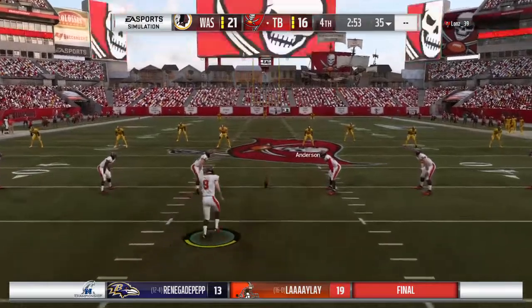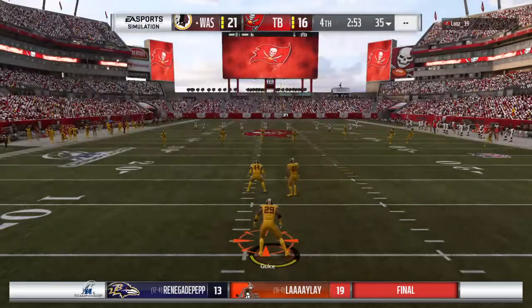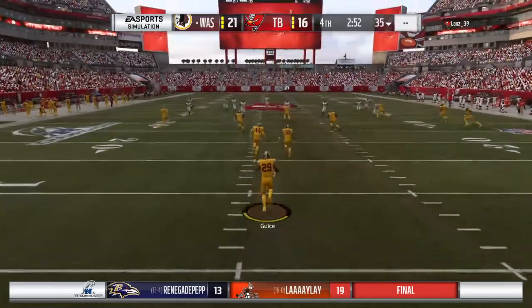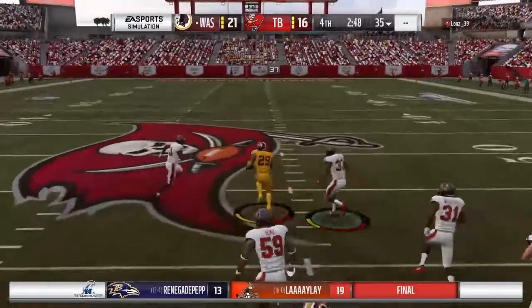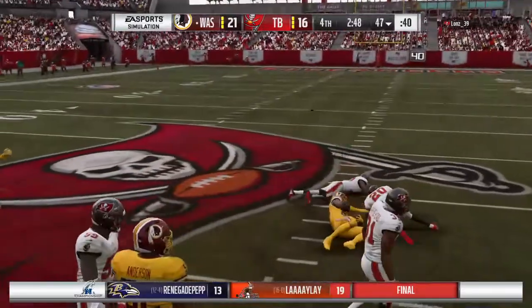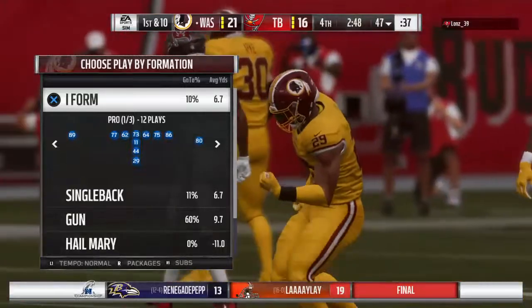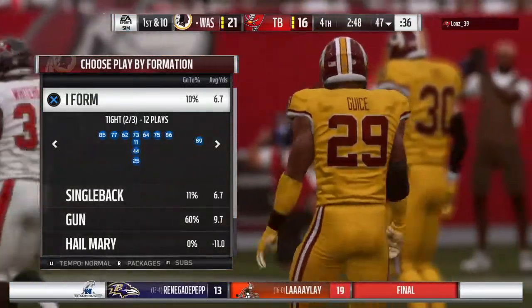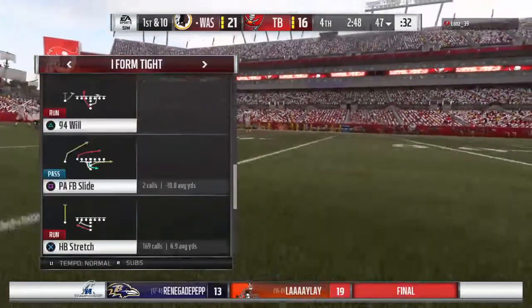A 5-point game now as here comes the kickoff. This one taken from the 7. And an alley to run. And he'll weave his way up, all the way up, a few yards shy of midfield. Any return that gets you to midfield is a great return. One first down, and you're almost in field goal position.